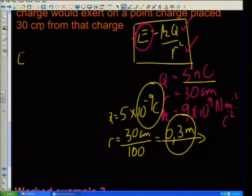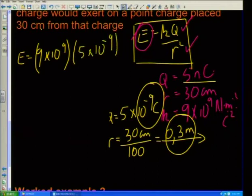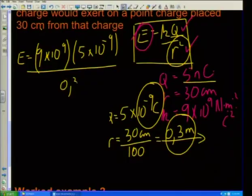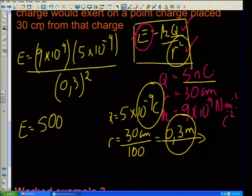We're going to have E equal to 9 times 10 to the 9, that's our value of K, multiplied by Q, which is 5 times 10 to the minus 9, divided by, now guys, please don't forget, we are dealing with R squared. So therefore, my distance, which is converted into meters, is now going to be 0.3 squared. We plug that into the calculator and we get an answer of 500 newtons per coulomb. And there is our correct answer for our electric field strength.